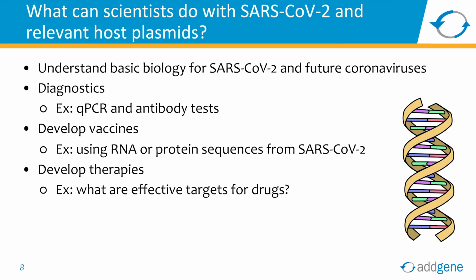So just kind of to bring it all together, scientists really need plasmids both for the viral genome, the SARS-CoV-2, and for the relevant host genes. This will allow us to understand the basic biology for SARS-CoV-2, which is really important for this pandemic, but also really looking forward to how we can prevent future outbreaks or get them under control much more quickly by really understanding that biology of how coronaviruses work.